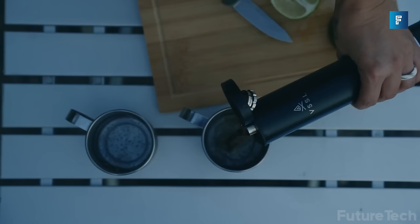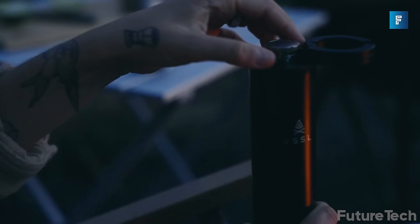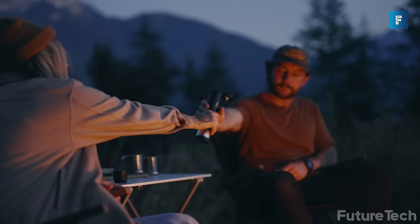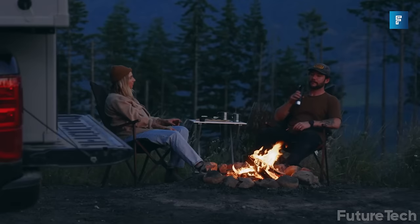You know what would make camping better if we combined a flask and a Bluetooth speaker? But imagine it. You're out in the middle of nowhere, just you and your flask. Suddenly, you're not in the middle of nowhere anymore, you're at a party, and you're the life of it.